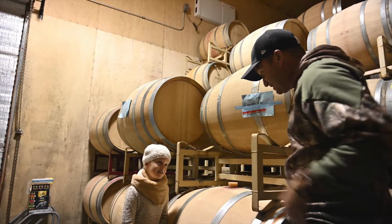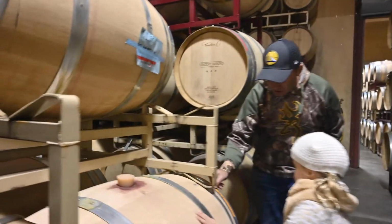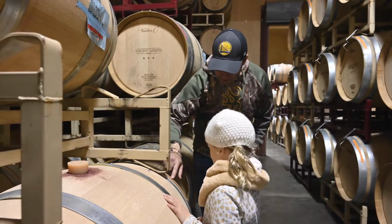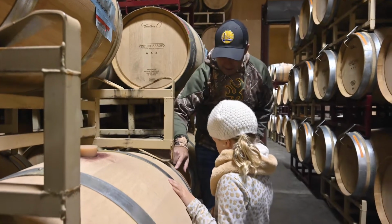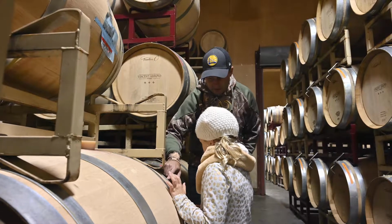So this wine here is Cabernet Sauvignon. So see, this is Cab, C-A-B. Yeah. That's short for Cabernet. Right here, it says GW. This is the name of the ranch it came off of. Greenwood, so it stands for GW, Greenwood Ranch.